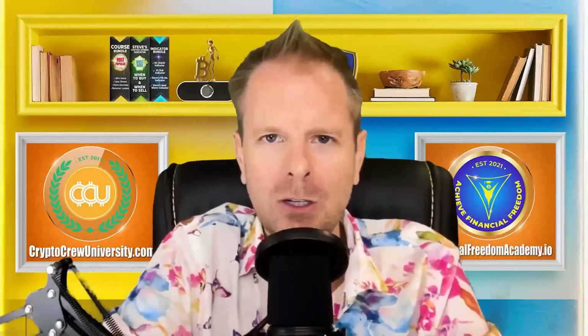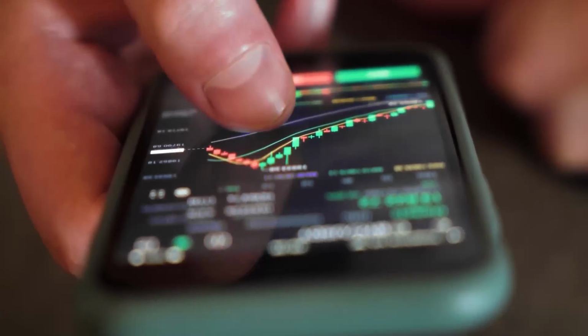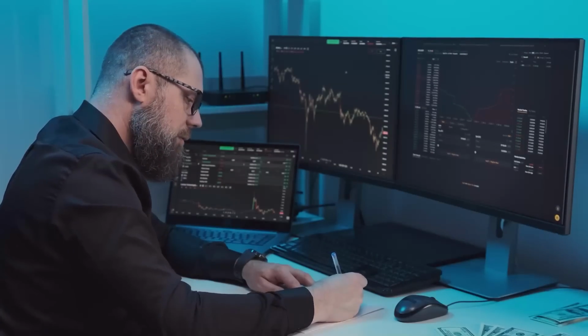Here's the key to trading, right? And most people don't understand this. They're like, I need to win every trade. No, you don't. There's no professional trader that goes into it thinking, I'm going to win every trade. What you need to do is minimize your risk and maximize your reward. And if you can do that and only win half your trades, right?